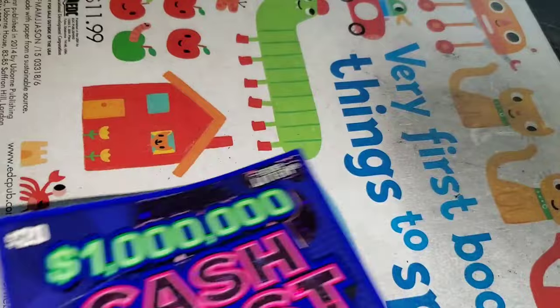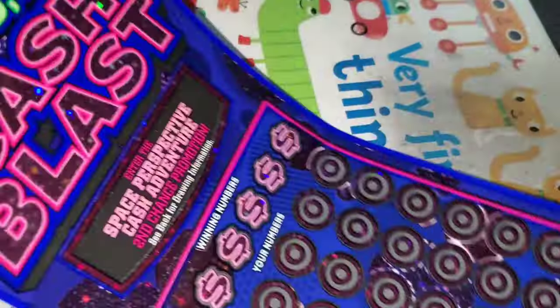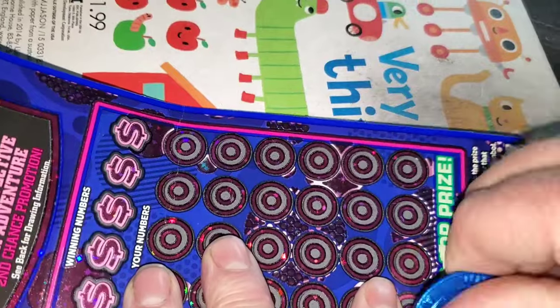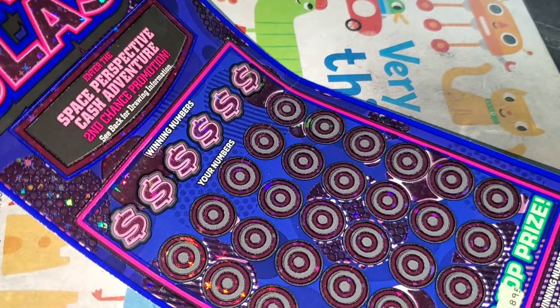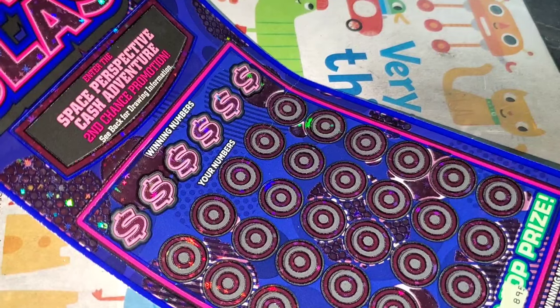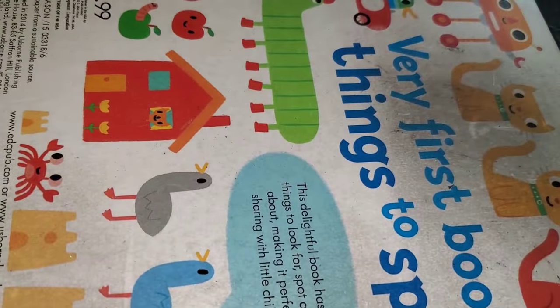Here we go. Cash Blast. We lost on 10. Went back in, and we got 11. Let's see if we can't get a win. Hoping it says invalid ticket. This is a second chance drawing ticket. Volume up. Here we go. All right. Nah. Entered means we lost.